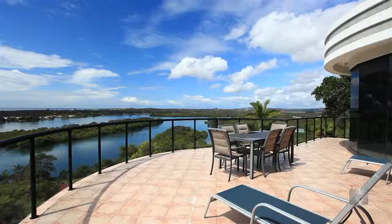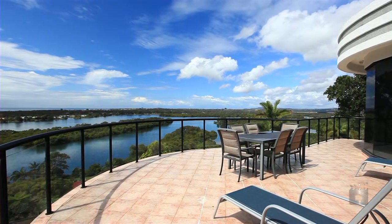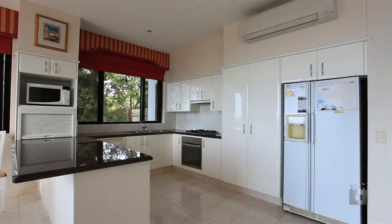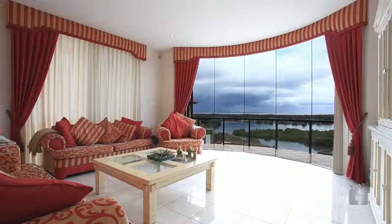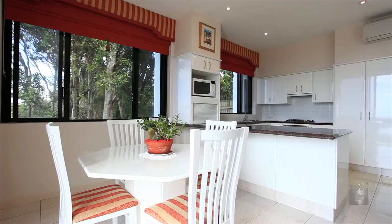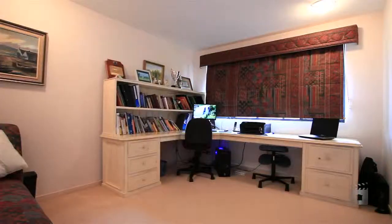It's all about the spectacular ocean and river views here. On entering the split-level 5-bedroom home, you are greeted by the open-plan kitchen, meals, family room, and formal lounge and dining with gas fireplace. There is a spare bedroom, bathroom, and laundry all on this level.